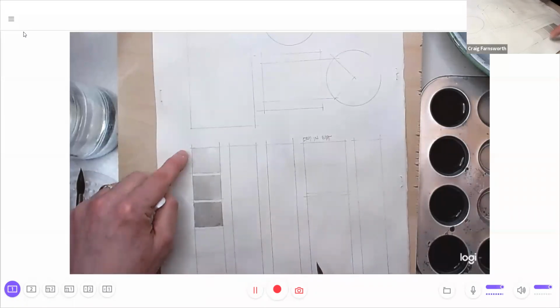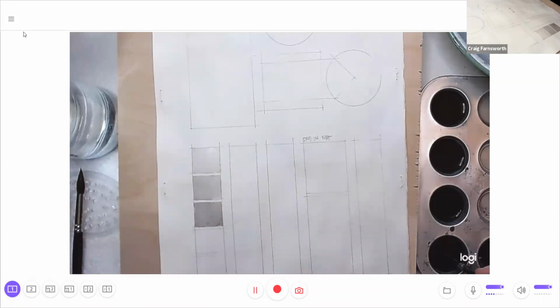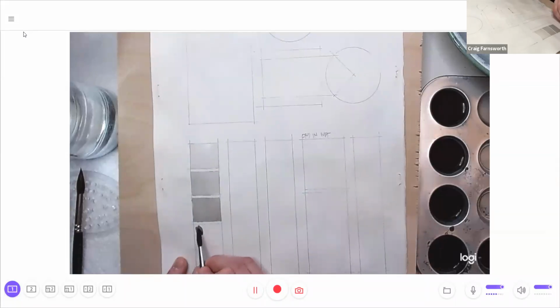All right, but you can see I'm starting to get a little bit darker because I'm using these different pre-mixed areas. 1, 2, 3. Now I'm using the 4th one on the side, and this should be darker still. So keep this moving over and work to the edge, work to the pencil.